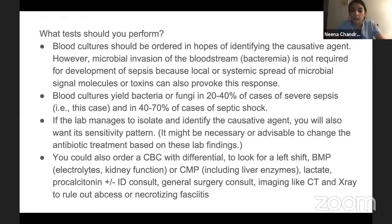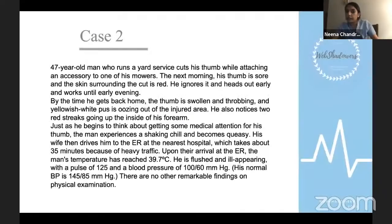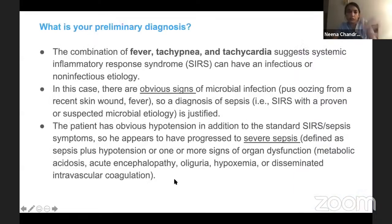Then in this guy specifically, we can do an ID consult, a general surgery consult, and we obtain imaging like a CAT scan or chest x-ray, to rule out an abscess or necrotizing fasciitis, an abscess in his thumb with that pus oozing, and just being tachycardic and the chills he had. So yeah, this is a pretty straightforward case.